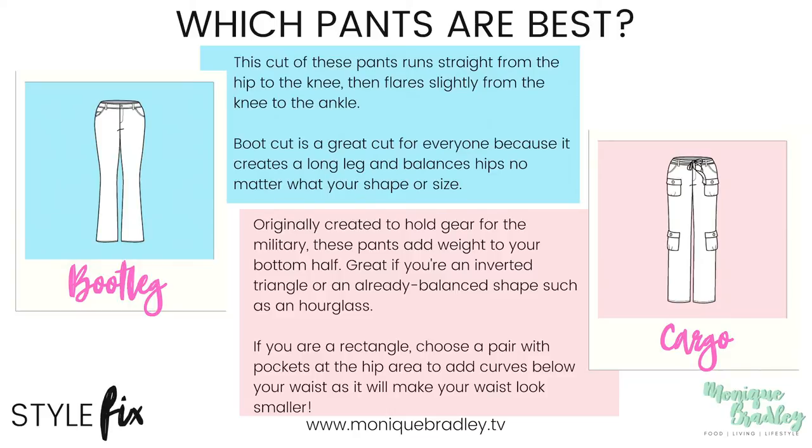So let's take a look at the tips and tricks. Which pants are best for you? I'll start there with the bootcut on the left. The bootcut is amazing for you. These pants run straight from your hip to your knee, so they give you a little bit of space if you want to wear cowboy boots underneath. Really good for creating balance with your leg line. And the boot cut is a great cut for everyone because it creates a long leg and balances your hips no matter what your shape or size.